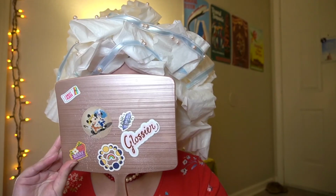Finally, for the lips, I'm going to be mixing a mauve and a red together. This was not a graceful thing to put on and then sit down with. So our coffee filtered Marie Antoinette wig is on, and that means that our Marie Antoinette inspired Halloween look is complete.